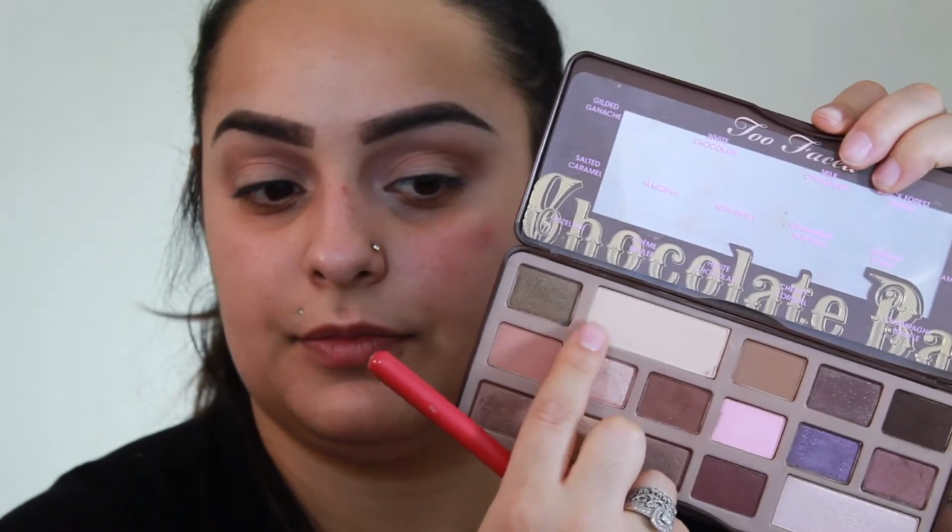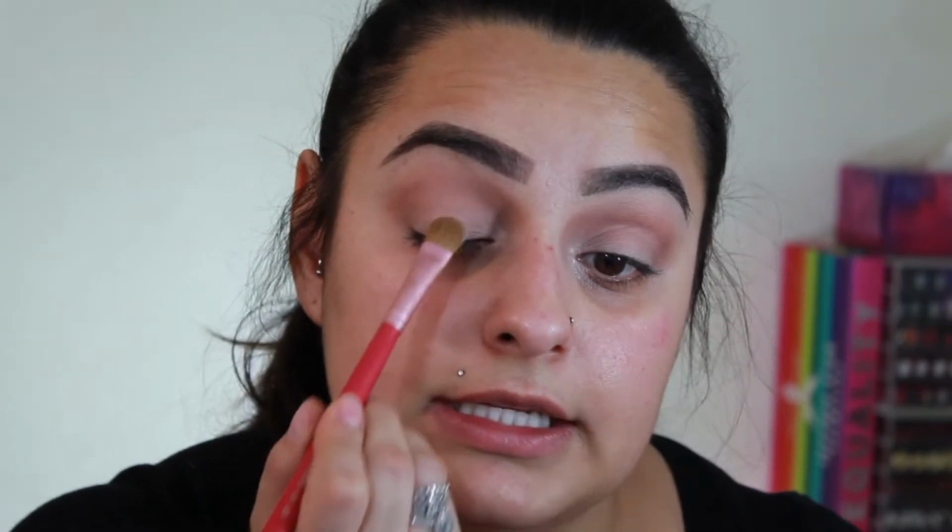This is my Sigma E60. And we're going to pick up this color here called White Chocolate, right here. And we're going to pat that all over our lid. This is just to keep our eyes looking really awake and bright, because all the other colors we're going to use are kind of dull, you know, just matte, really kind of boring.